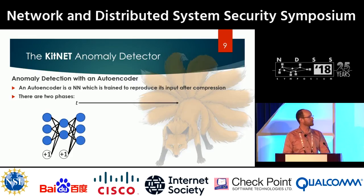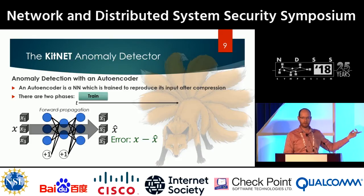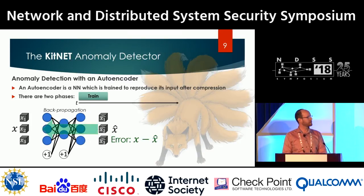First, we have a training phase. In the training phase, an observation arrives and we perform forward propagation. Then we compute the error, where the error is the difference between the input and the predicted output, since we're trying to reconstruct the same input. Then the reconstruction error is propagated backwards in backpropagation, and we use stochastic gradient descent to perform an incremental update. That way, we don't need to hold more than 1 observation at a time.